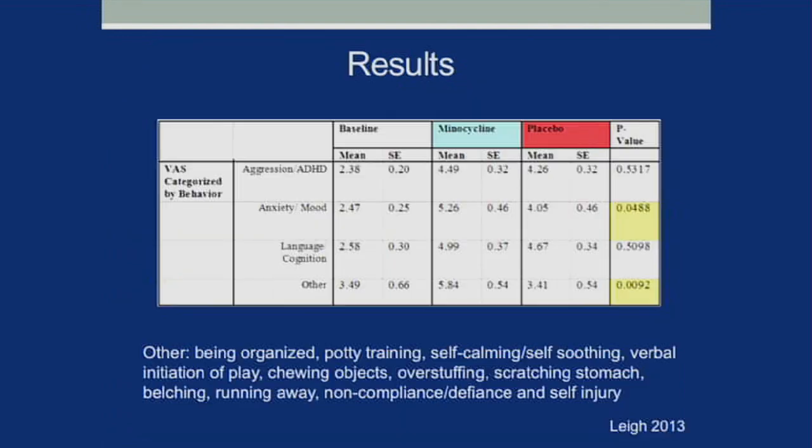Other results from that study, she found that anxiety and mood improved in those children who were taking minocycline, although aggression, ADHD, and language or cognition, which is what the parents had kind of been telling us, they didn't see any differences, at least in this 6-month trial. There were other miscellaneous areas that parents saw improvements in, so organization or self-soothing, non-compliance and self-injury. So those were another hodgepodge of symptoms, but those were significantly different.